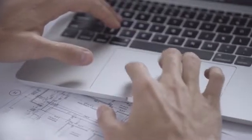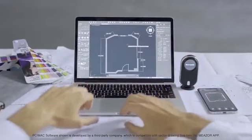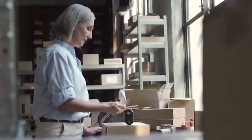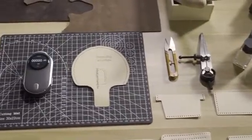MEAZOR is here to give you endless possibilities, high productivity, and workflow integration at its most convenient. For the seasoned architect, to the young product developer, to the creative DIY enthusiast, MEAZOR is for everyone. Fitting seamlessly into your pocket and your lifestyle.